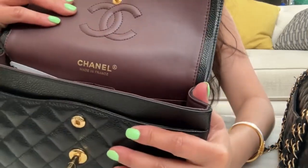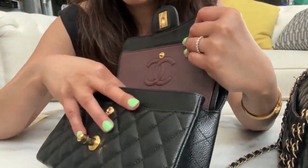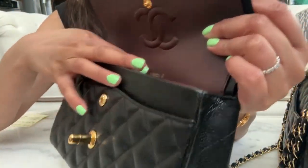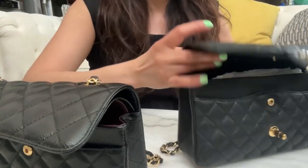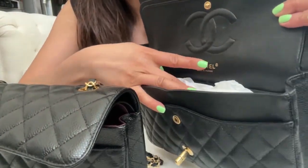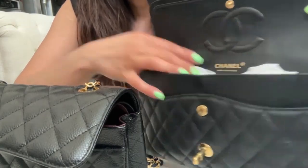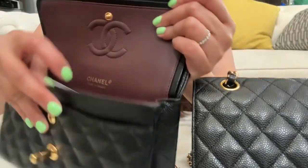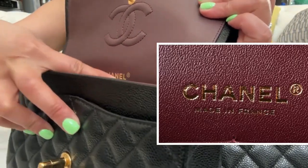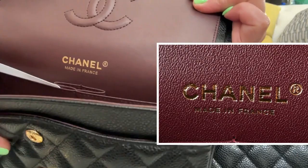And then there's the engraving. The engraving should be nicely engraved on there. Most of the time, you should be able to feel some grooves in there. Like this one, I can feel this a little bit deeper versus this one's more like just a lighter feel. There's really not much texture on there.